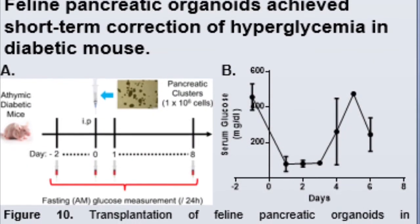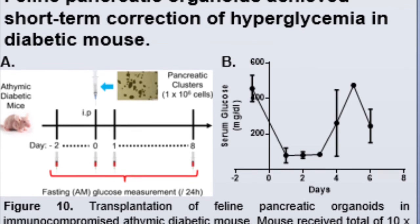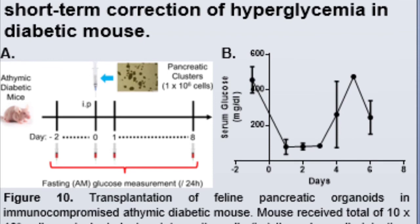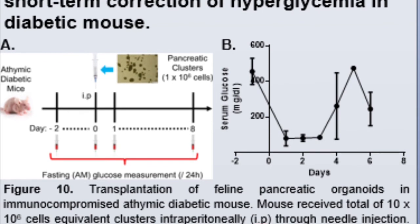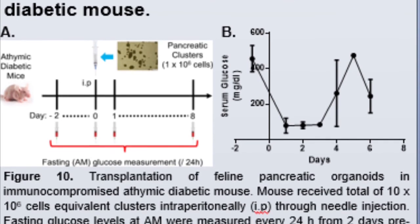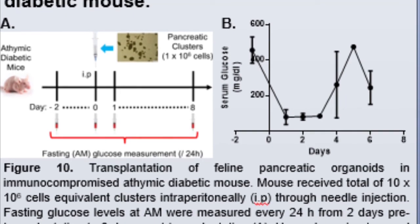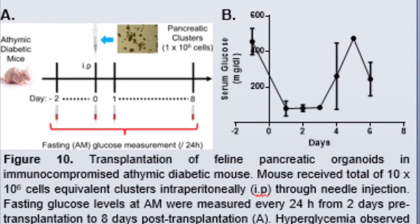Figure 10 shows the in vivo evaluation of functionality in the pancreatic organoids when injected into immunocompromised athymic diabetic mice. Each mouse received a total of 10 million cell clusters in an intraperitoneal injection. Fasting glucose levels were recorded every morning for 10 days, 2 of which were prior to the injection. The graph shows an immediate correction of hyperglycemia within 1 day of treatment. The correction lasted until day 3 post-treatment and relapsed by day 5.